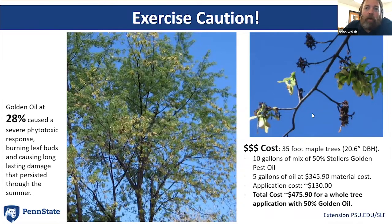The other major drawback to that golden oil at 50%, it was about 35-foot maple trees. When you do the math out, 5 gallons of oil to use 10 gallons of mix, the cost on that, with a little bit of applicator cost, $475.90 as a rough estimate for what a whole tree application is with that golden oil. So you've got phytotoxic concerns, and it's very expensive. So we don't really recommend that you go out and treat your customers' trees at that rate.